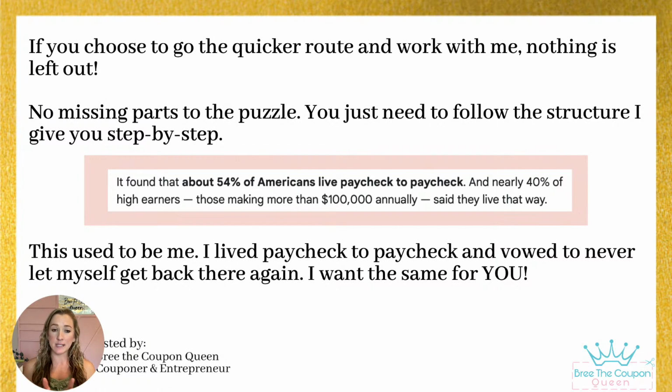Like I mentioned previously, I used to be paycheck to paycheck and it was miserable. I vowed to never let myself get back there again, and I want the same for you guys. I want you to be able to save and reach whatever your goal is: buy a new house, buy that truck, have money in savings so that you feel more secure and you're not worried month after month. What if something happens? What if my AC breaks? I live in Florida. If my AC breaks, we have a major problem. You have to have money set aside for things like that.